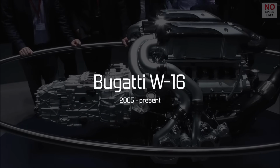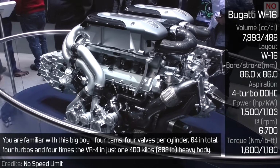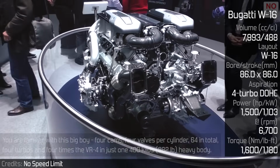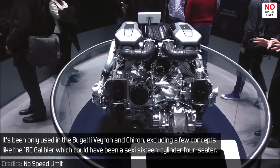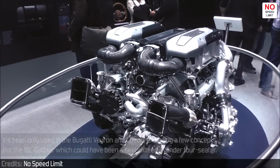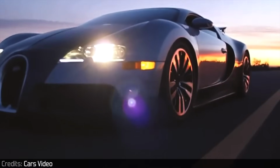Bugatti W16. You are familiar with this big boy. 4 cams, 4 valves per cylinder, 64 in total, 4 turbos, and 4 times the VR4 in just one 400 kg heavy body. It's been only used in the Bugatti Veyron and Chiron, excluding a few concepts like the 16C Galibier, which could have been a sexy 16-cylinder 4-seater. Regardless, the W16 is the only one from this list still being produced today.